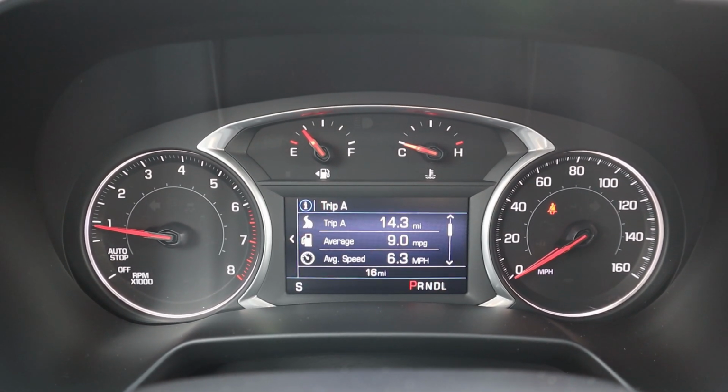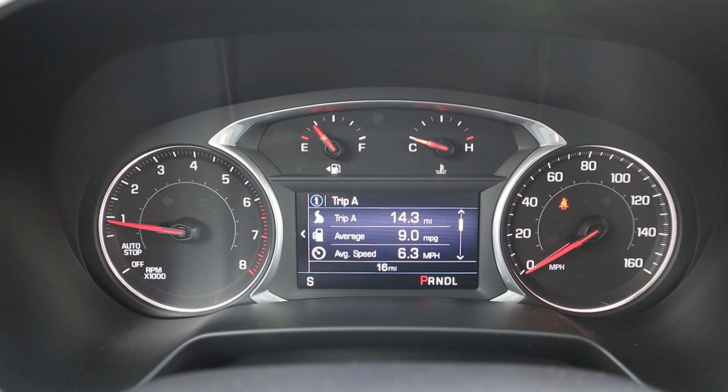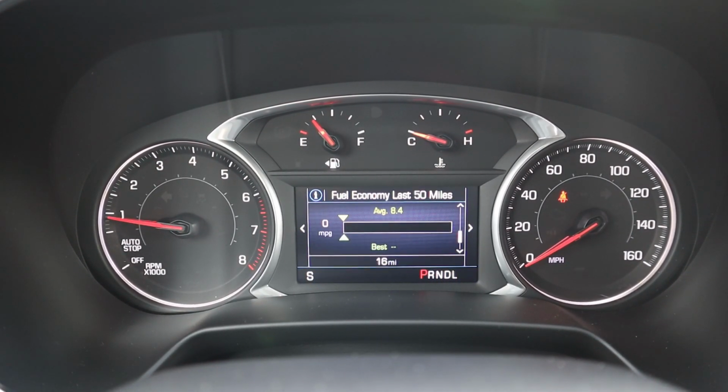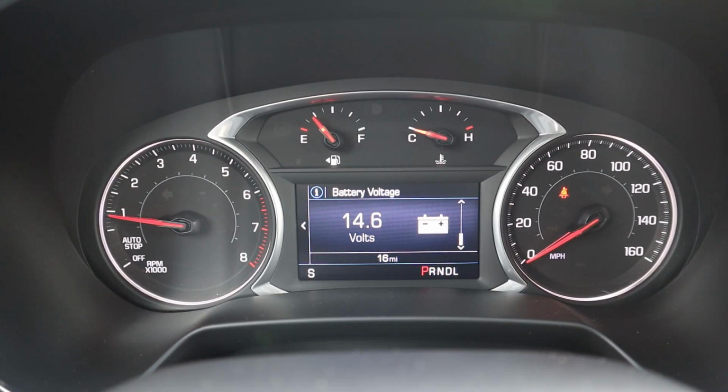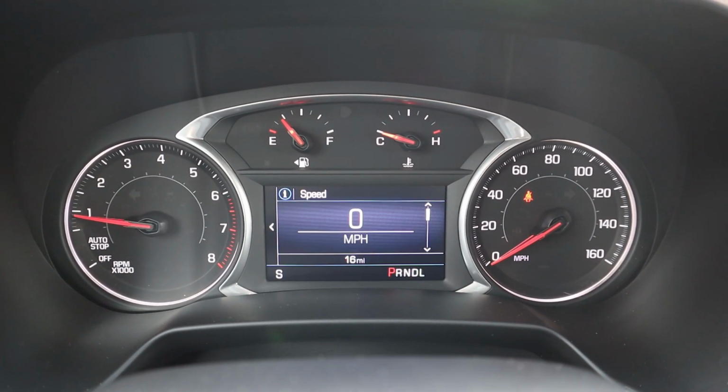Now here's the center gauge cluster. You can see you've got RPMs on the left side. On the right side you've got the speed, and then you have a few different menus you can scroll through here in the center to give you different bits of information on the Blazer. Pretty standard vehicle stuff right there. Battery voltage. But yeah, that's all for the center screen with that portion.